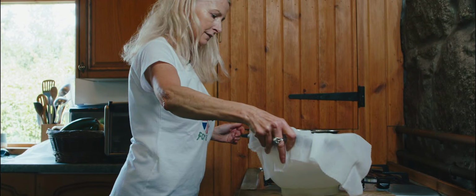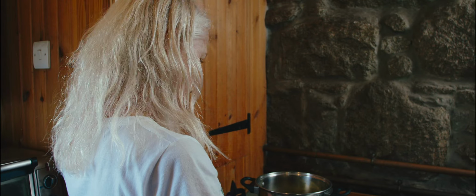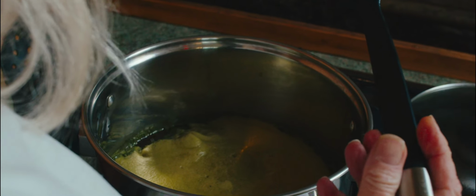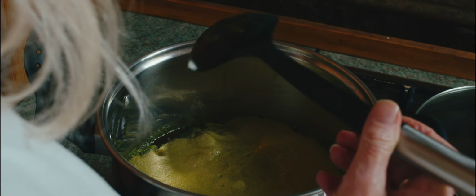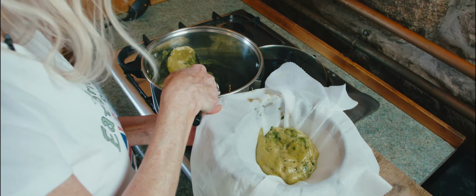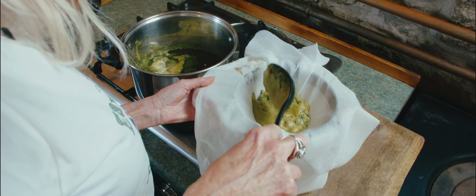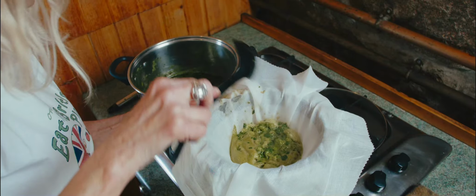Leafu has a protein content of about 50% compared to beef steak, which comes in at around 31%, loaded with iron and beta-carotene, highly nutritious. You can use it in stews, soups, casseroles, loaves, burgers. I've just used it. You'll see how it comes out. It's sort of like a paste kind of consistency.